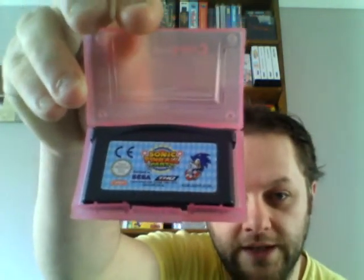See what else we got. Oh. Star Wars Trilogy. That was $1.99 from Cash Generator. And actually in the same store, also grabbed a copy of Sonic Pinball Party, which is pretty cool. It's a lot better than Sonic Spinball, I think.